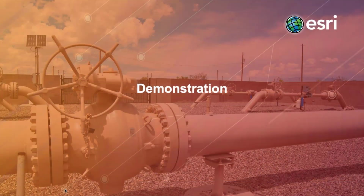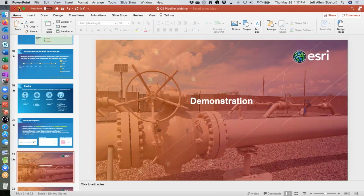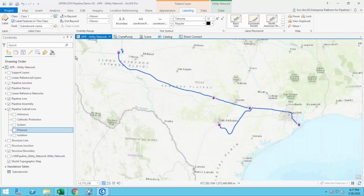So with that, I'm going to flip over to my desktop and we'll take a look at how some of this actually works. So this is my combined data model. What this is behind the scenes is a single enterprise geodatabase. It happens to be based on the UPDM structure. I've created a set of services and I've published those services out to my portal. And then I've consumed those services back into my desktop.